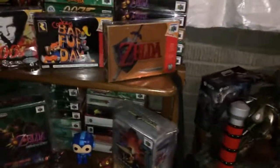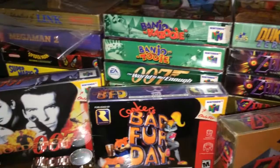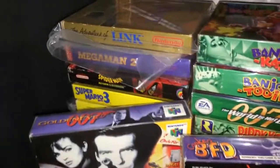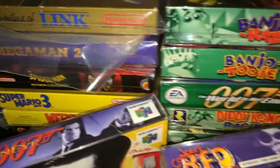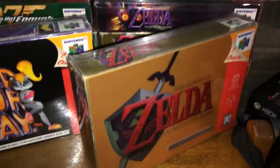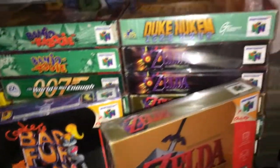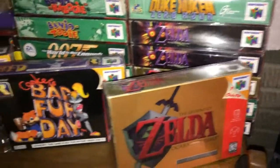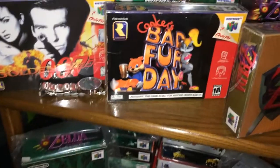Awesome. So this shelf here is my boxed game central. It starts with NES and goes down to SNES and then N64. All alphabetical order and whatnot. I kind of just displayed some of my favorites out here, although for the 64, they're really all my favorites. That's why I collect them, because I like the game so much I like to get the original box copy.